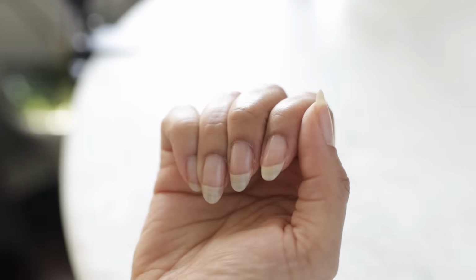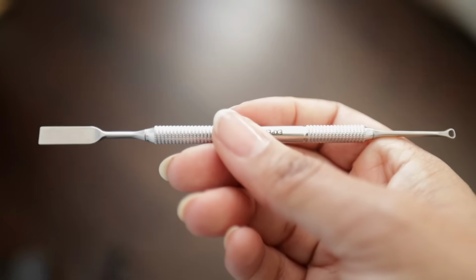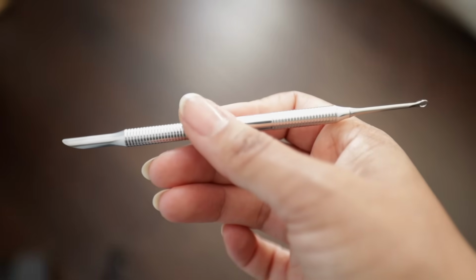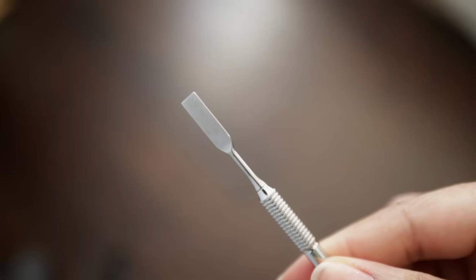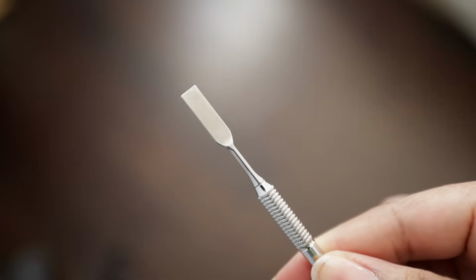Okay, months later, I finally decided how I feel about this tool, and it took me buying a new one to figure it out. I realized what I didn't like was the cuticle pusher with a flat side that looks almost like a spatula. It's just simply too large. So I bought this version.